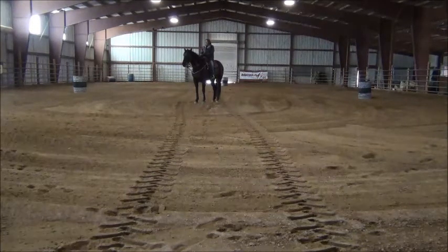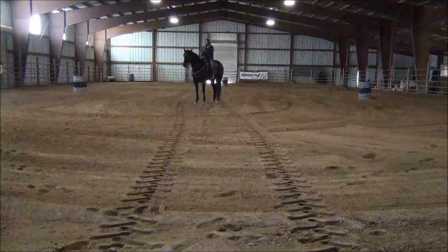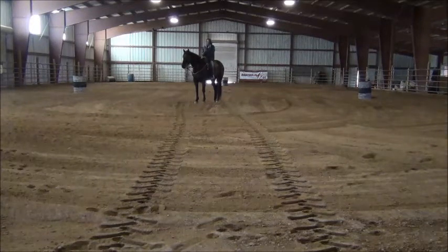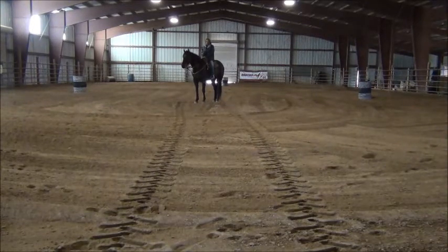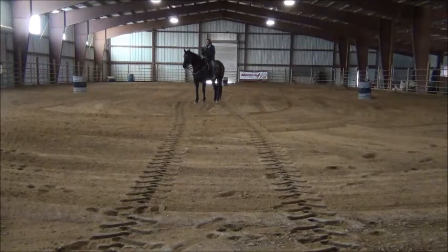This right front to me feels just a little bit short right now, but he did just have a trim. I talked to your dad about that, and I think we're going to go with putting shoes on and see how that does. It's so subtle that I can't quite pinpoint it, but he just seems a little jabby and a little short steppy in this right front.